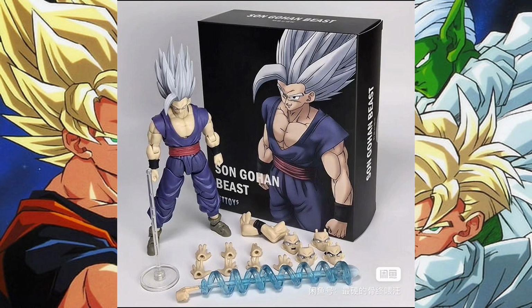If you're interested in this, it's on Hobby Model Shop or Store. I'll post a screenshot or a link to their page if you want to get it. But moving forward, because we got a lot of other stuff to cover.